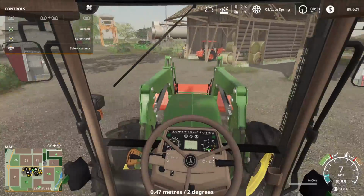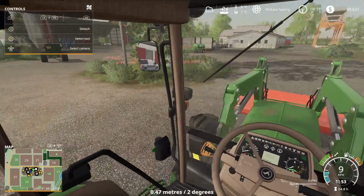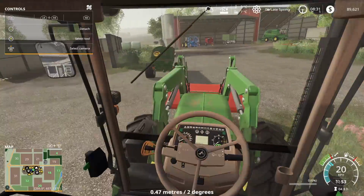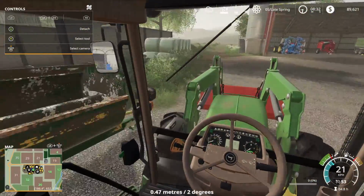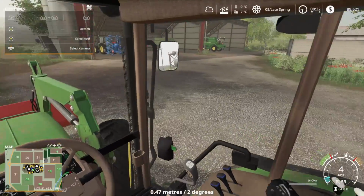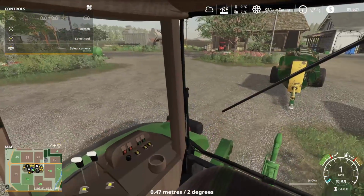I am not going to use the Kubota to lift this manure. I don't think it's going to, the manure is probably going to be a little bit too heavy for what the Kubota can handle.